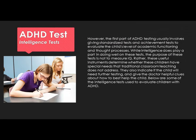However, the first part of ADHD testing usually involves giving standardized tests and achievement tests to evaluate the child's level of academic functioning and thought processes. While intelligence does play a part in doing well on these tests, the purpose of these tests is not to measure IQ. Rather, these useful instruments determine whether these children have special needs that traditional classroom teaching does not address.